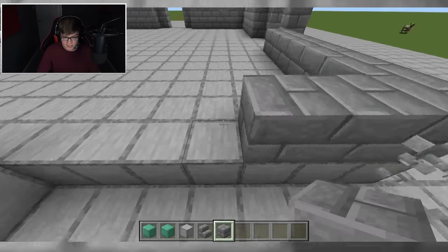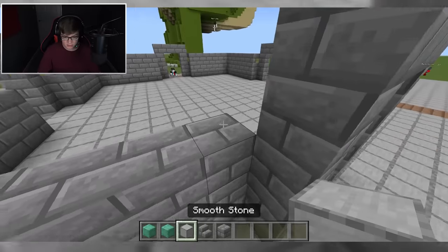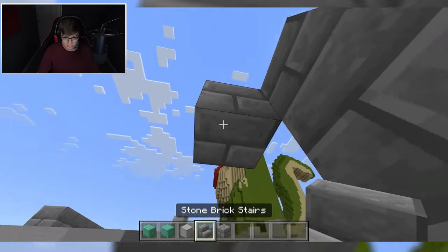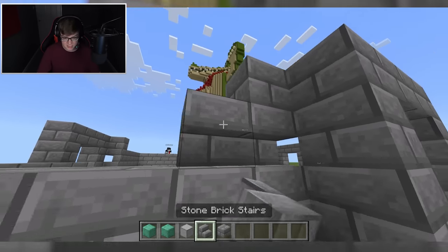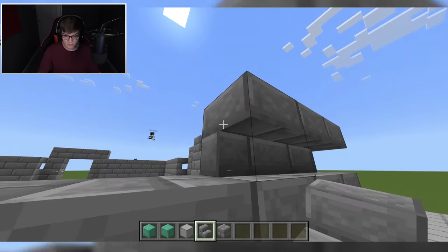You okay? So the base here can really just be like a nice stone parapet of the castle. And then the Statue of Liberty is where it really gets difficult. But I think we can do it.